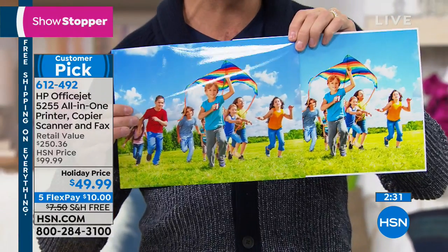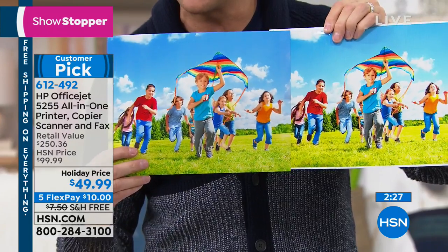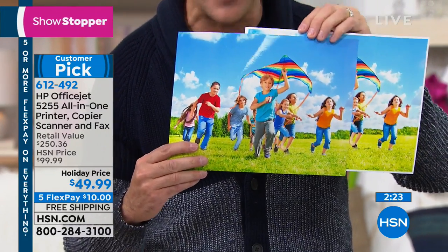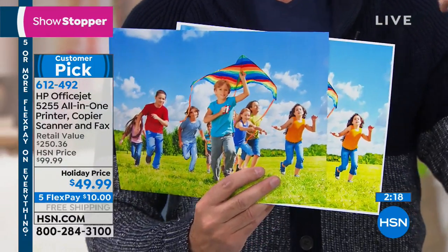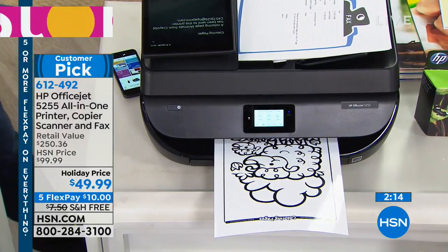Look at the difference. In the picture in front, you'll see the grass is actually a little bit greener than the picture in the back. The color quality is better. The saturation is better. So you get not only the latest features and the easiest to use, you get the best print quality at the lowest price. And I want to hop down to the printer in front of Connie to show you all double-sided printing, too.